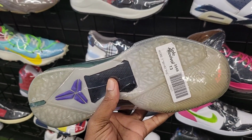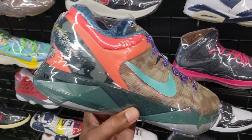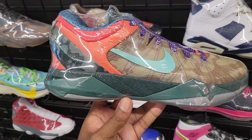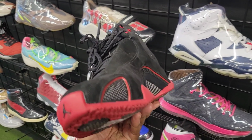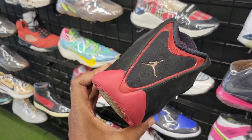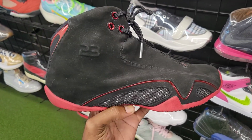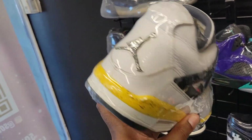Kobes, size 13. What the? $549. Y'all feeling these Kobes? Jordan 21s too. They do have some pretty good colorways in this shoe. Let me know what you guys think about these 21s. $99 for a size 12. Tour Yellow Rare Airs here.